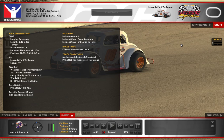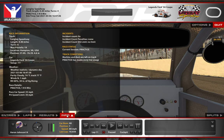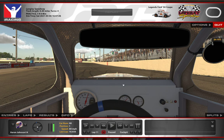But let's just start out by hopping in the cockpit and taking a lap around Langley. So let's make this the cockpit cam, and we'll get rid of the info button here. And we're just going to take a lap. I'm not going to really talk. We're just going to ride around Langley. This is the first lap of a new session after I made some changes, and this was going to be the final race setup. So this is the first laps on a new race setup.